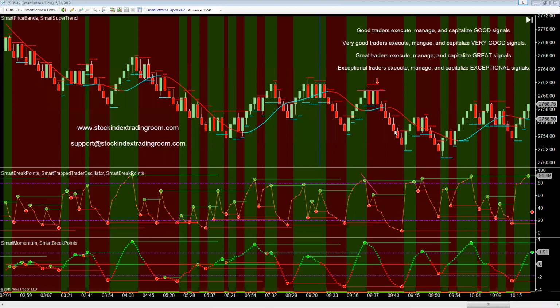We love that. But then we have price that gets sort of boxed in a micro with a red reversal, green reversal, red. So it reverses down, reverses up, reverses down. Just telling us there's a price fight right here. We look at Trap Trader Oscillator and it says price is substantially weaker in this bar than this bar, even though price is the same.